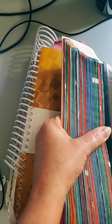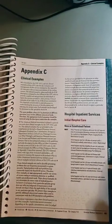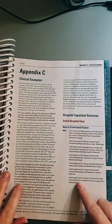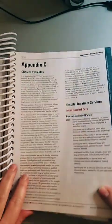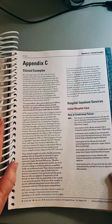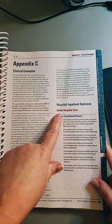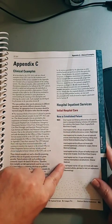One more thing I wanted to point out back here in the back of the book is Appendix C, guys. I know a lot of people aren't scoring very well in their E&Ms, and I keep going over it and over it. But there is a lot of examples back here in the back of your book for all E&Ms. They go in depth with what an inpatient hospitalist would look like.